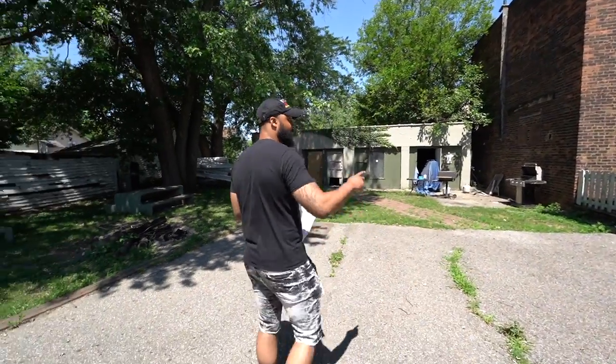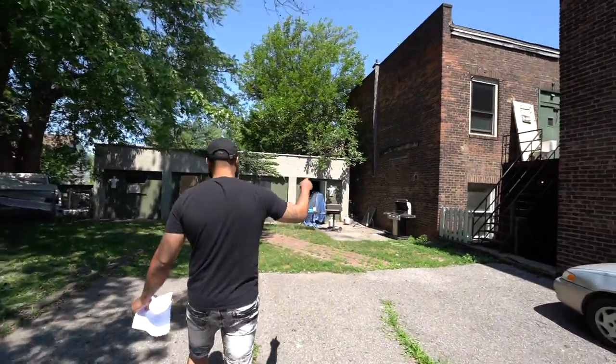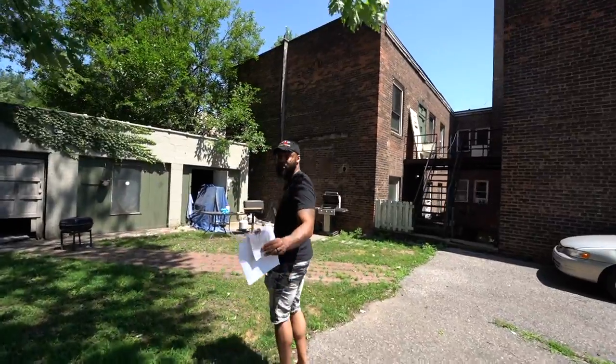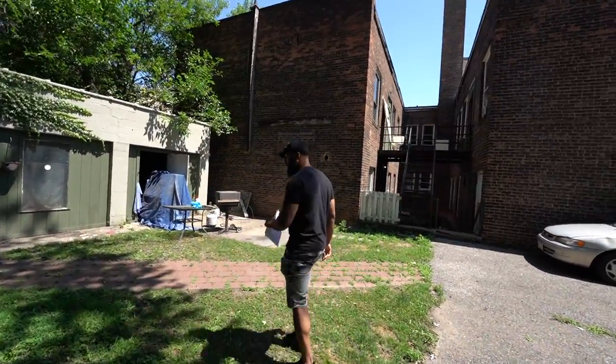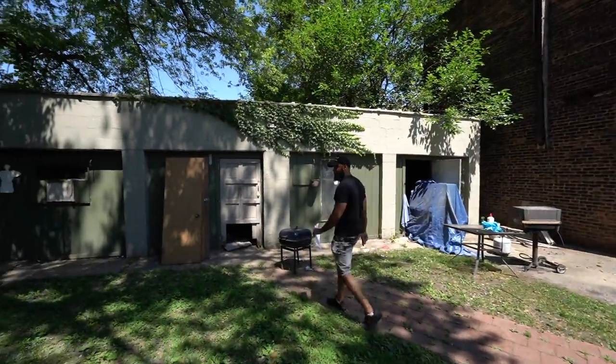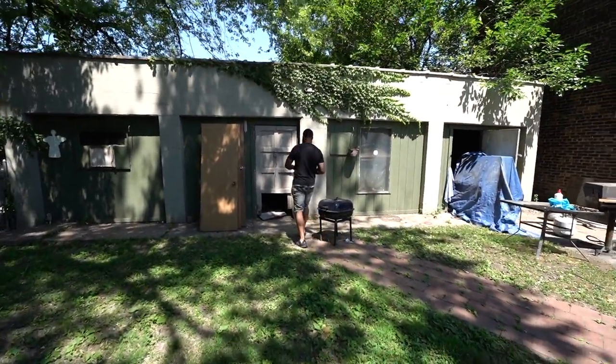All right, so now we're at the side of the building, right? Let me show you how big the building is. It's a big building. And not only that, you know the crazy part? I was telling y'all, the ADU, additional dwelling unit. So you had this filled up at one point.